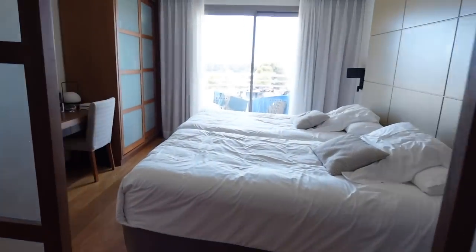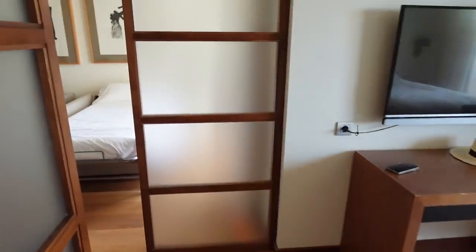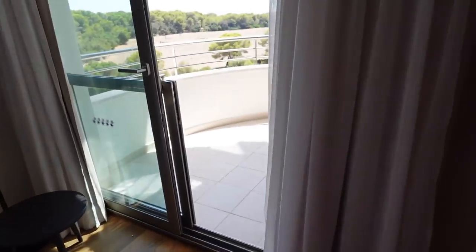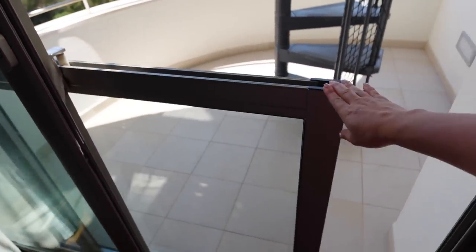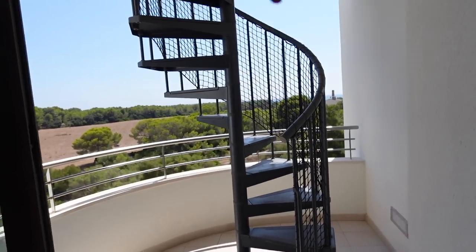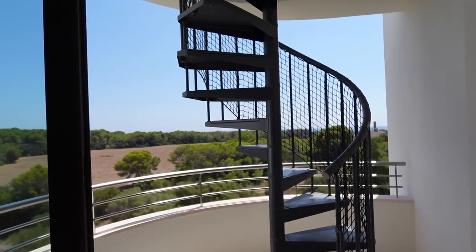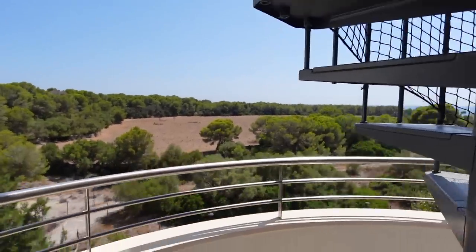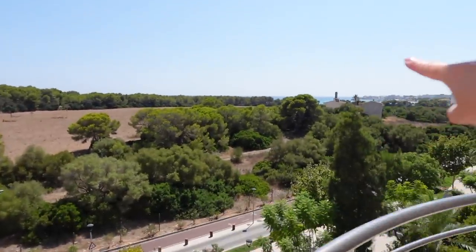But the best part of the room is up on the roof, so I will take you up there. We have another balcony just here. And there's also a baby gate, which is pretty handy. If you have little ones, you can pull this across. Then there are these little windy stairs that you go up to a rooftop pool. Over there, you can see the coast and the beach.